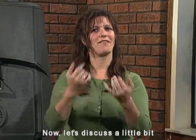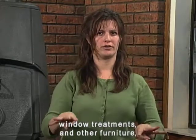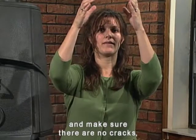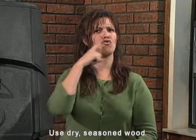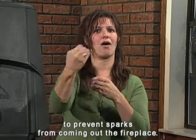Now, let's discuss a little bit about fireplaces and space heaters. You should be sure to keep a 3-foot safety zone around a fireplace. Avoid wearing loose-fitting clothing and keep all fabric-related items, such as towels, window treatments, and other furniture, away from the open flames. Every year, before winter, you should check the chimney flue and make sure there are no cracks, and you should also have it serviced or cleaned. Use dry, seasoned wood. New and wet woods are more dangerous. Always use a fireplace screen to prevent sparks from coming out the fireplace.